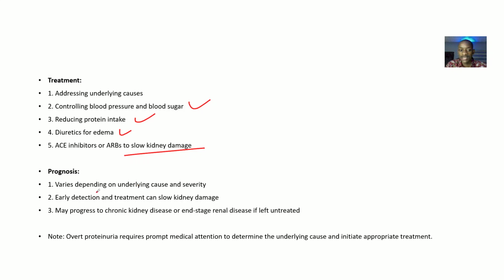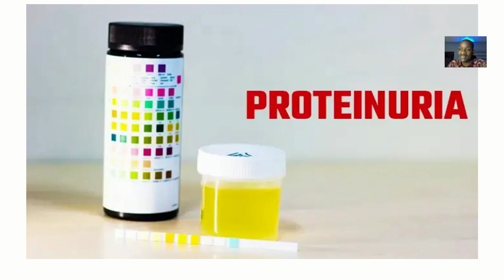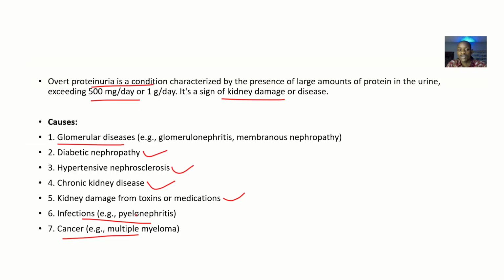Prognosis varies depending on the underlying cause and severity. Early detection and treatment can slow down the disease condition. If you don't treat it quickly, it might lead to chronic kidney disease, and you don't want this. So that's it for overt proteinuria.